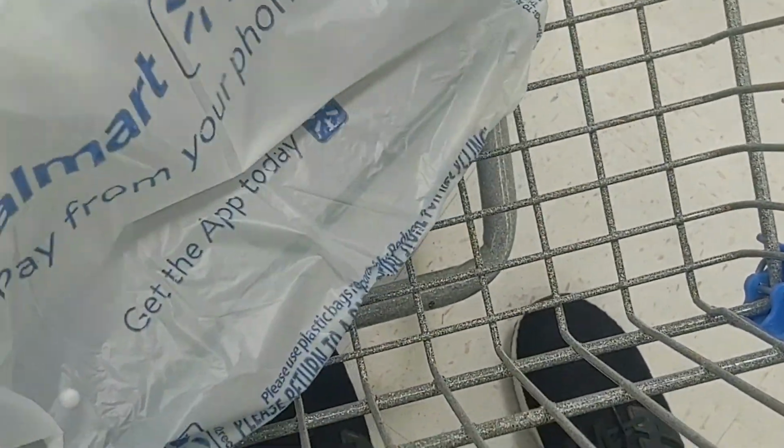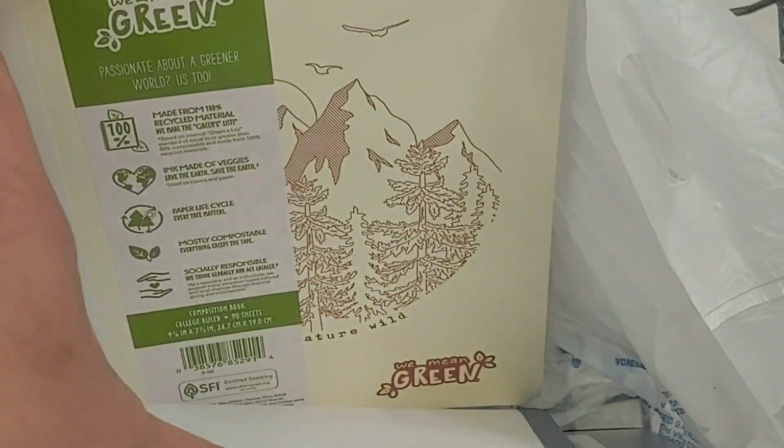And this is literally all I've got. I got a folder. There it is. And 2 notebooks. That's about it. This was a frustrating shopping experience.